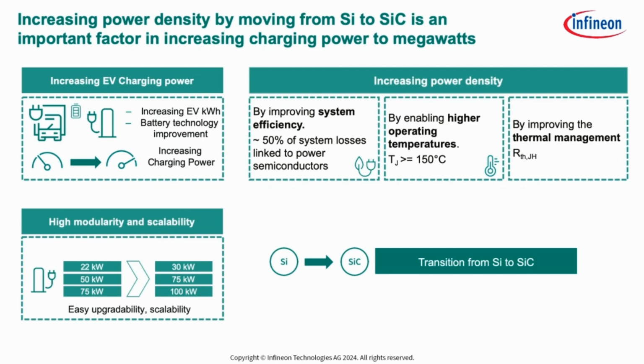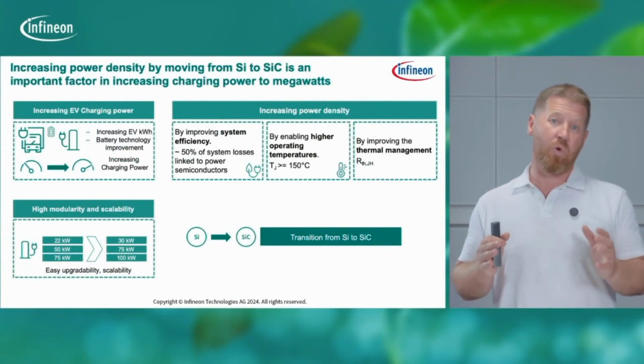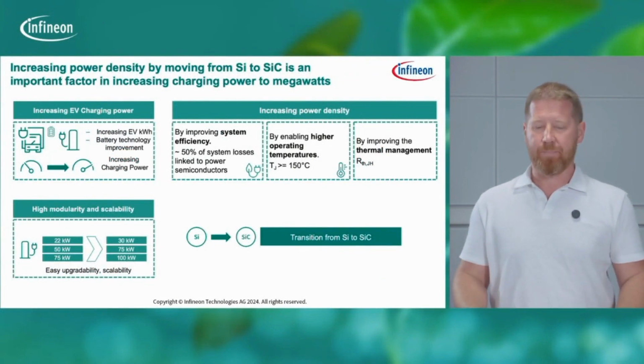If we combine all these features with technologies and solutions we need, we clearly see the need of moving technologies from silicon of yesterday and today to silicon carbide in future charging systems, because charging power, charging density, but also modularity is much easier to implement.